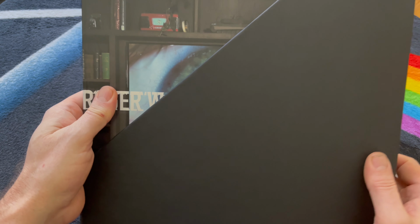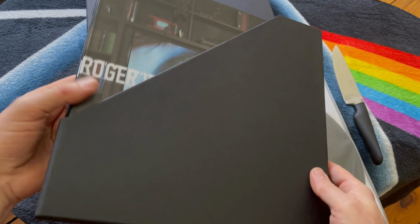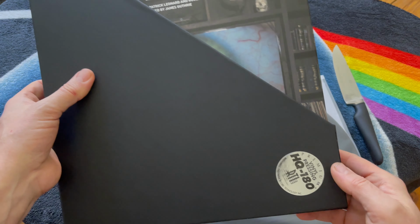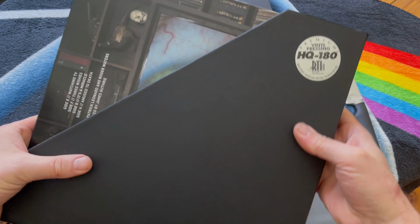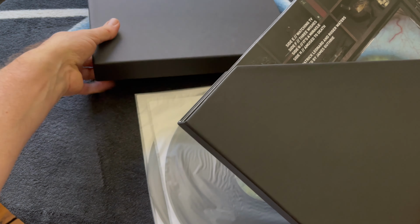Okay, I'm going to give this a play and I'll come back to let you know exactly how it sounds. But as far as the unboxing goes, that gives you an idea what you get. And like I say, I've reused the sticker here rather than throw it away.